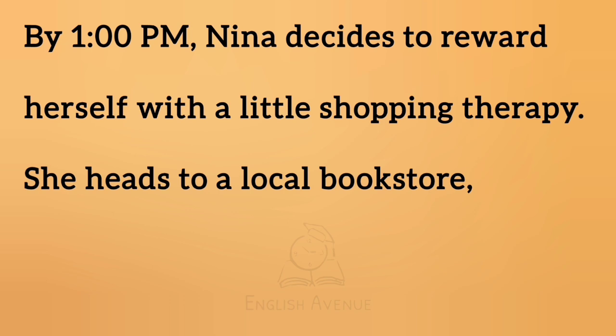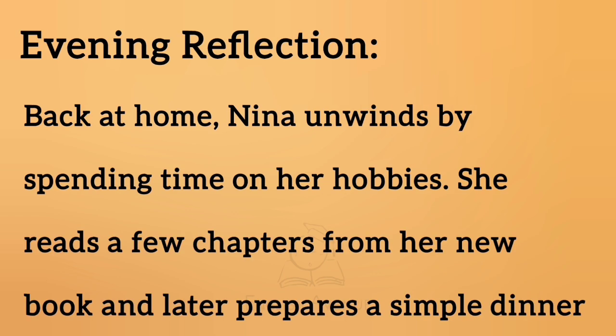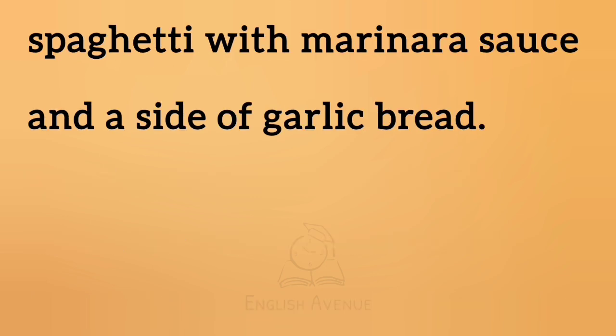She heads to a local bookstore, browses through some new releases, and picks up a book on leadership and personal development. Evening reflection. Back at home, Nina unwinds by spending time on her hobbies. She reads a few chapters from her new book and later prepares a simple dinner: spaghetti with marinara sauce and a side of garlic bread.